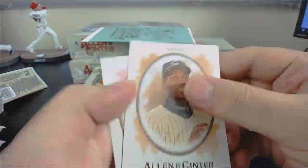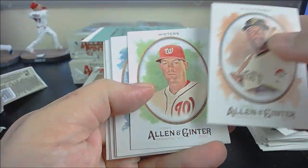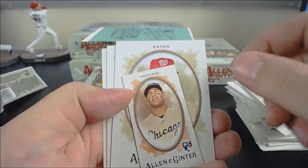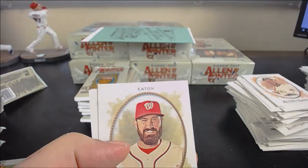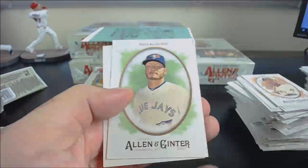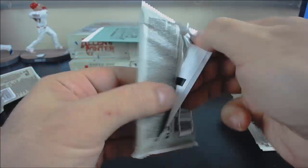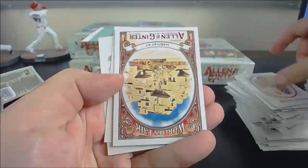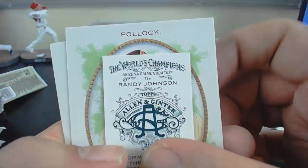Ernie Banks, oh, those are base, sorry, but they were short prints. So got four autos. Noah, what a day. Moncada, base mini rookie. Adam Eaton, short print, Nationals. Randy Johnson, A&G back mini for the Diamondbacks.